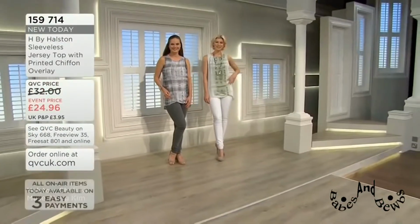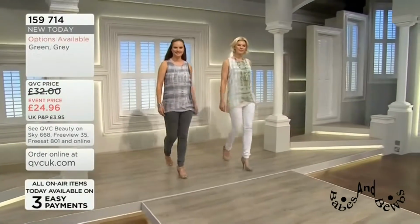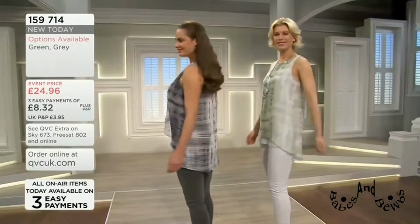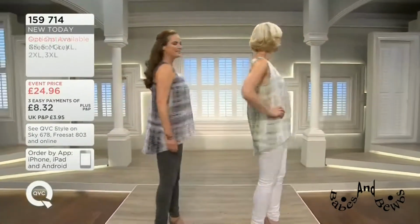Easy that middle section, that midriff section. I mean, you can see how it looks. So it's green or grey are your colour choices. Such a great price. Already 200 of these have gone. So I'm going to jump straight to the sizes.